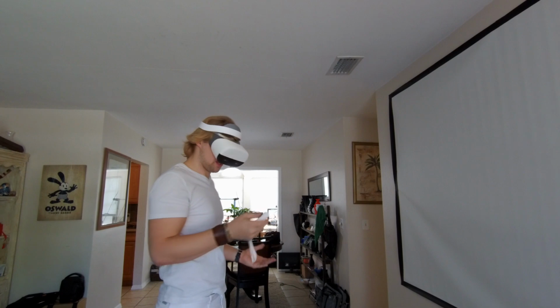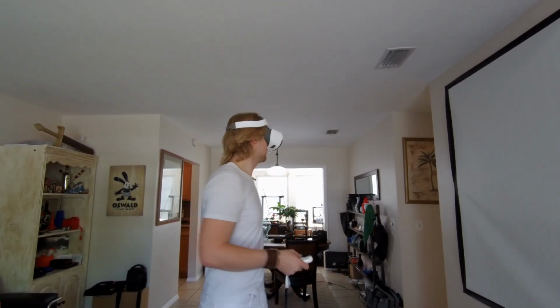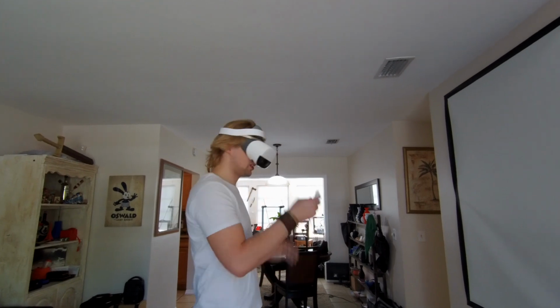It fits very well right now, and what I can tell you from using it currently, everything's very clear, everything looks nice. There's a little bit of warping with the lenses when you get to the edges, that I can see quite a little bit.